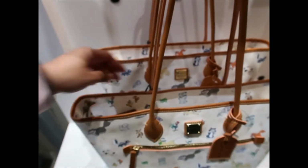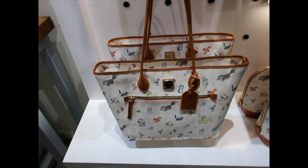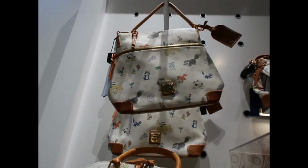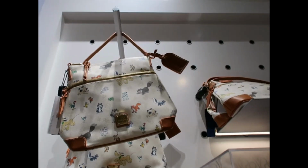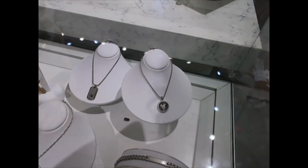Anyway, let's look at prices, shall we? $328 for this one, $298 for the satchel, and yes, there is a crossbody option here. And this guy is $248. Alright, I'm so excited about this one.